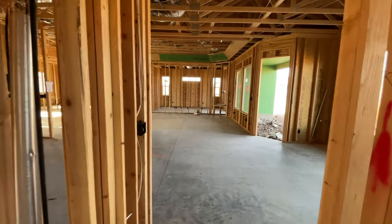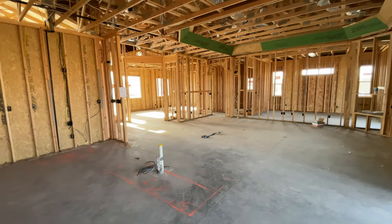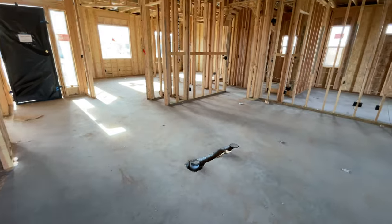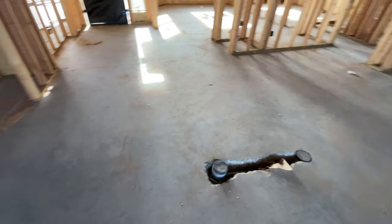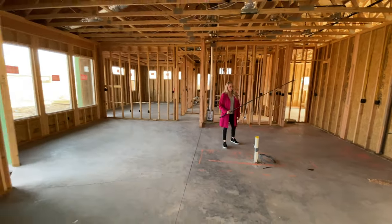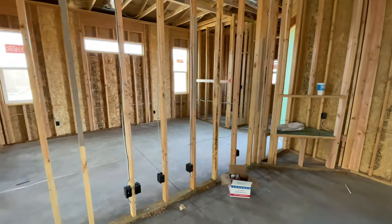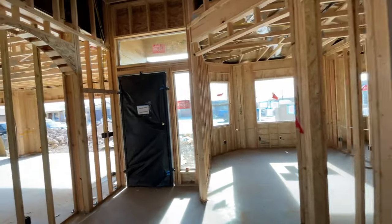Let's take a look at the living room. Living room and kitchen. Looks like it's coming along. Plumbing for the center island. All the back windows are in. Looks like they framed out for the fireplace. Let's take a look at the front bedroom. The front door is in.